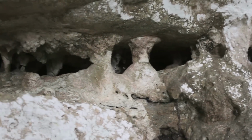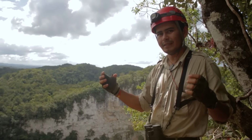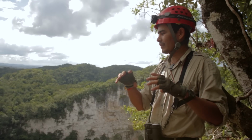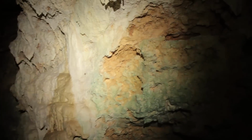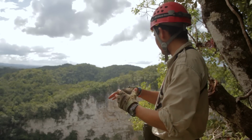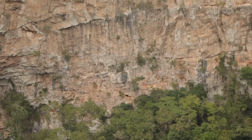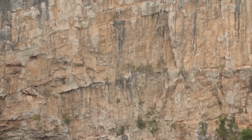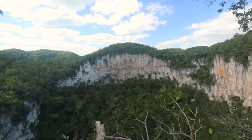And because of the limestone that we have in the Chiquibul Forest, we get this karstic environment. The karstic environment actually leads to the formation of numerous cave systems, and when caves collapse, they tend to form this type of geological feature which we refer to as sinkholes. Here we have the Nohoch Ch'en Sinkhole, which is one of the largest sinkholes that we have in the country of Belize.